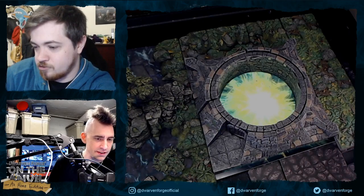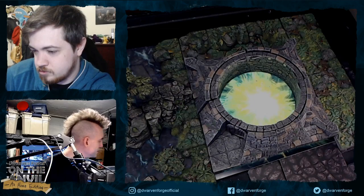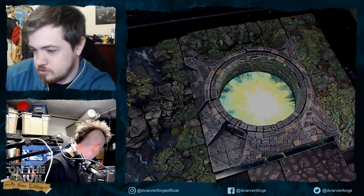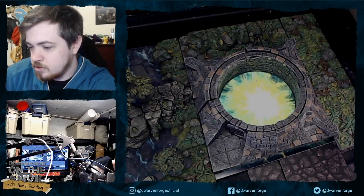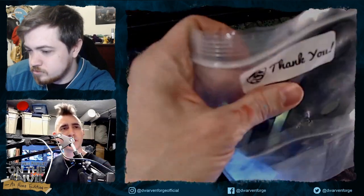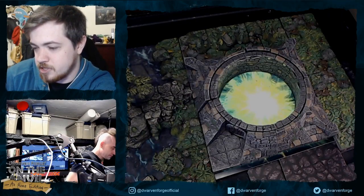Is still waiting on my Axe and Shield risers. Ooh, I got my Axe and Shield stuff like a month ago, maybe? Here's a little thank you bundle right here. I backed a metal dice from Gil, and I doubt I'm getting anything.